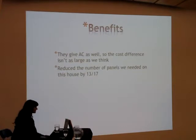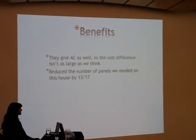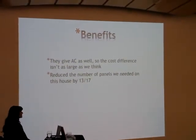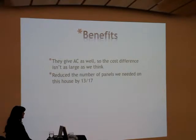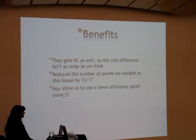We reduced the number of panels we needed on the home. Again, on the net zero home, the Madrid that I was showing you, if we didn't have that cold climate air source heat pump, there is no way that this was going to be a net zero home. We just could not get a good enough panel and enough of them up onto that roof. And it's a big roof.